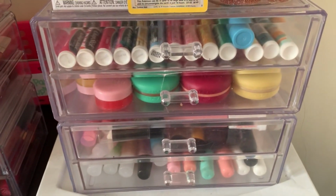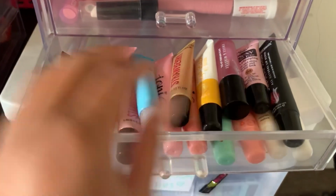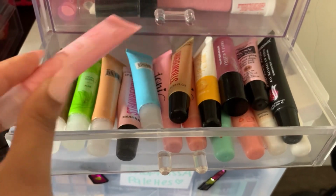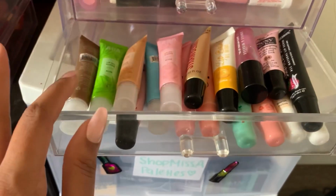So in these drawers I have lip balms, so I'm just gonna go ahead and choose from this lower drawer here. A lot of these are from Shop My Stash. These are the AOA Studio lip oil gloss, so I'm thinking I interchange them so often throughout the week.